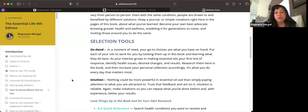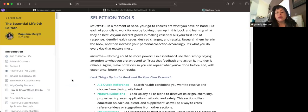Become your own best advocate, knowing greater health and wellness, modeling it for generations to come, and inviting those around you to do the same. So let's get into some of the different ways to actually choose which oil to use, okay?